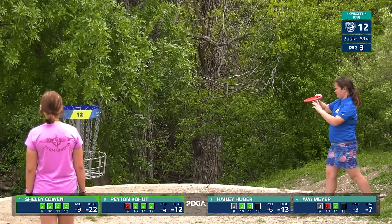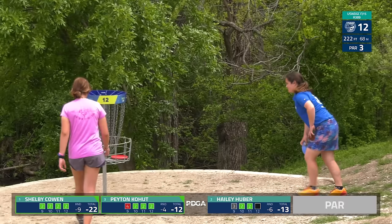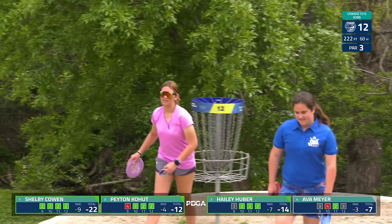Ava, very nice collecting yourself. Switched back to the straight putt. You know, sometimes one feels better than the other in the moment. Hailey Huber, gobble gobble.